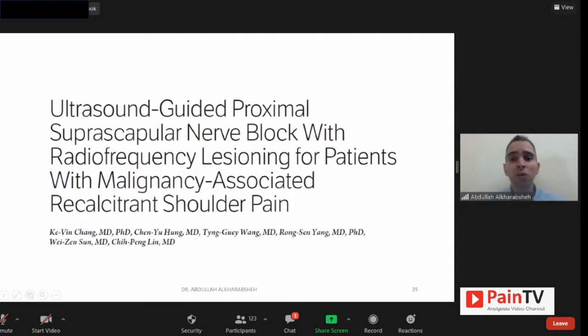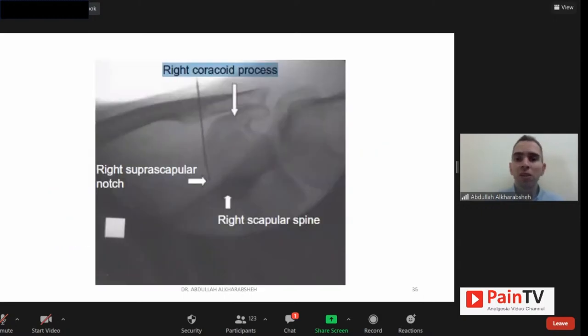This article is also done by Professor Kevin, Professor Chipping Lin, and Professor Suon. It's ultrasound-guided proximal suprascapular nerve block with radio frequency for patients with malignancy-associated recalcitrant shoulder pain. The result also showed the superiority of radio frequency ablation to the suprascapular nerve block only. This is the fluoroscopy-guided approach, as we see the radio frequency needle at the suprascapular notch, right suprascapular notch.